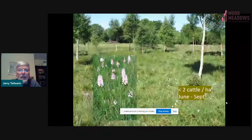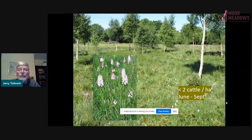Okay, this is a picture of a wonderful calcareous fen meadow site that had both heath spotted orchids and lesser butterfly orchids, nine species plus of sedges, saw-wort, devil's bit scabious, and narrow bordered hawk moths. An incredible site, literally humming with insects. Also supporting interesting birds such as tree pipits, grasshopper warblers, and barn owls. That site supported less than 2 cattle per hectare over the June to September period.